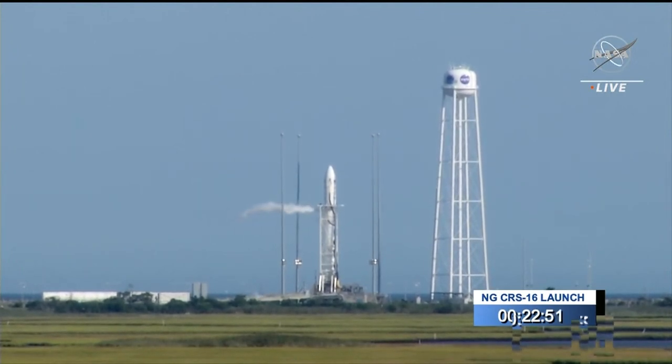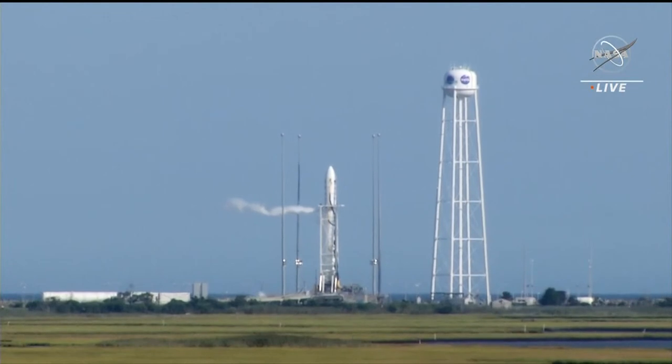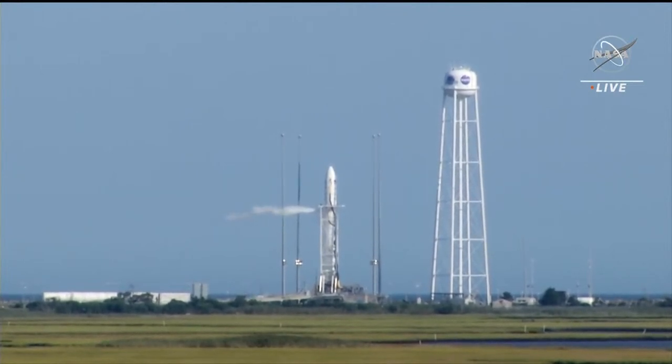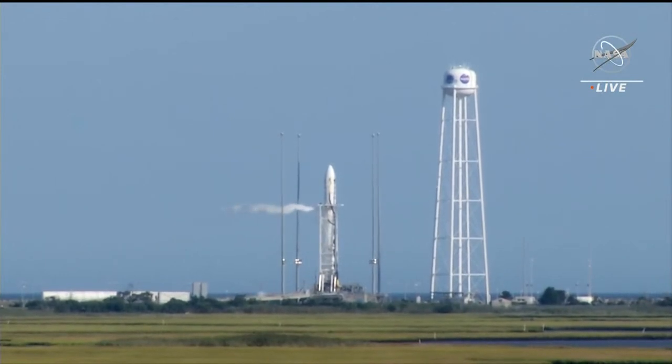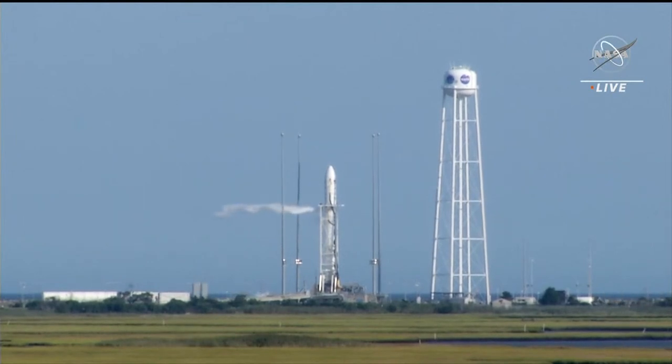And so with all this talk about cargo, the Antares vehicle is carrying a little over 8,200 pounds of cargo to the space station aboard the Cygnus spacecraft today, which is actually our largest resupply to date. So we're very excited about that. And we at Northrop Grumman are really proud of our Antares 230 Plus rocket and the Cygnus spacecraft, and we're dedicated to continuing to provide the best value to our customer in support of their critical missions.